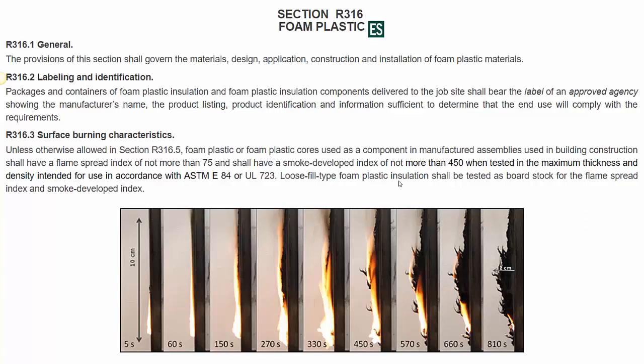And then it says loose fill type foam plastic insulation shall be tested basically as board stock and have the same flame spread and smoke index. But basically they burn it in a lab and they test how quickly the flame spreads, and they test the smoke development, and they give it a rating. And all of the stuff that we're putting in homes has to be less than 75 on the flame spread and less than 450 on the smoke index. So if you're ever wondering if you've got a product and wondering if you can install it in a home, that's kind of the first test or the first measurement.